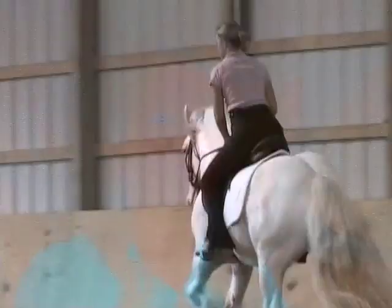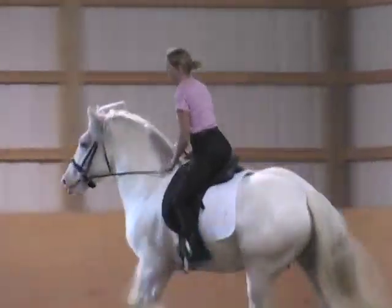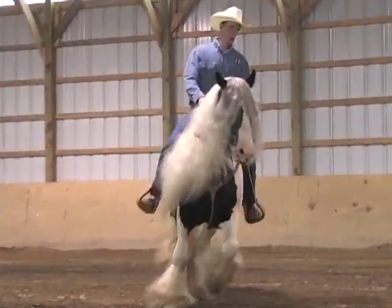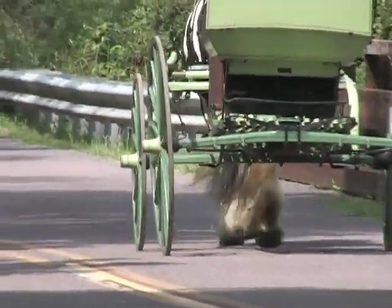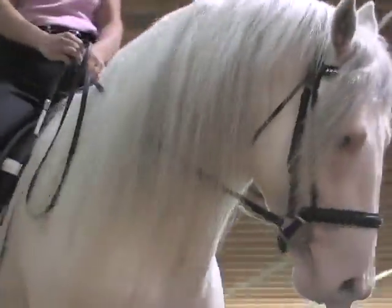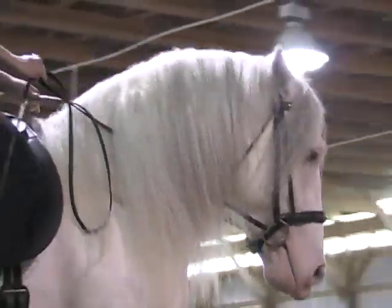People should take a second look at this breed for a lot of different reasons. They're flashy, they're fun, they can do a lot of things, but they're so sweet and gentle, and they're more than just a pet, you know. I think they're fabulous. I sit and just gaze at them all day long. I just love them.